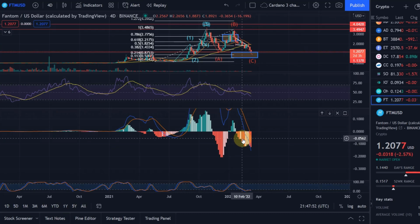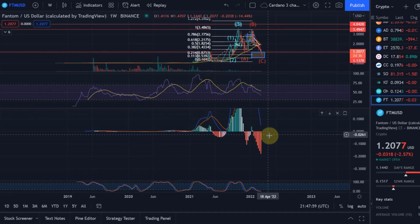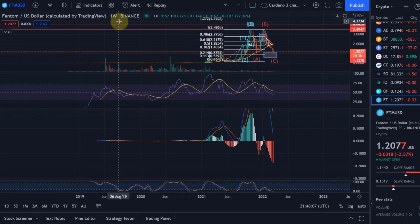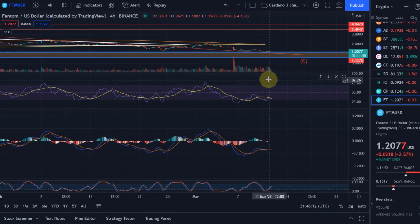And also on the 4-day chart, I mean, it's far away from turning around in my view. So I would expect lower prices, especially here on the weekly as well. Look at that. You're going to cross the zero line here very soon, which is also bearish. You're now in the bearish range on the weekly RSI as well. So all of that adding to the case that there should be more downside.